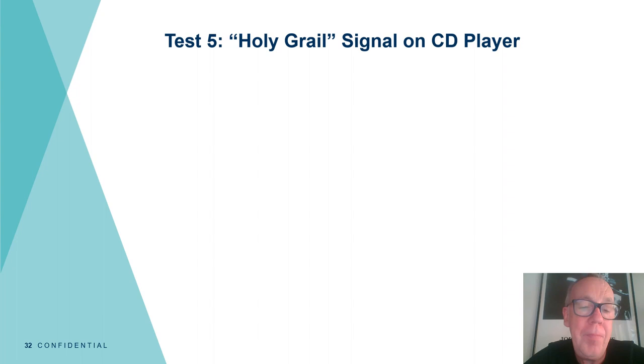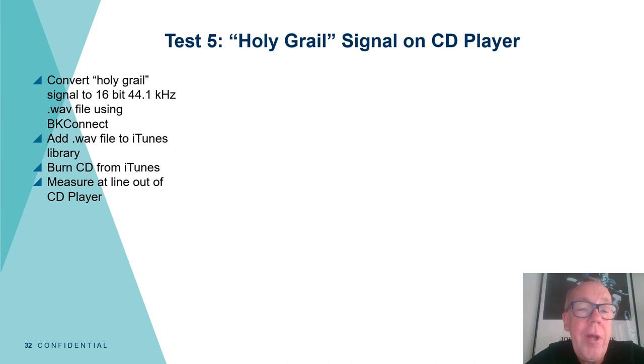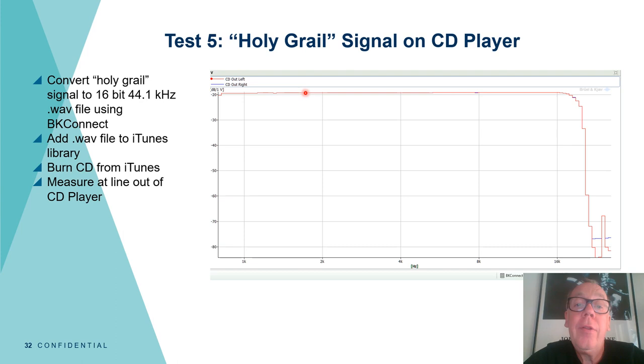So, what we did was to take the Holy Grail signal and convert it to a 16-bit 44.1K wave file using BK Connect. We added that wave file to iTunes. I burned a CD from iTunes and I measured the line out of the NAD 5000 CD player. Drum roll, please. That is very, very nice. Wouldn't you agree? Significantly better than my turntable.